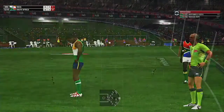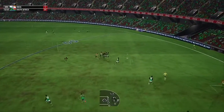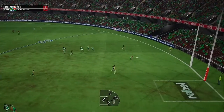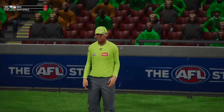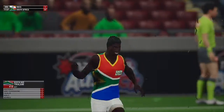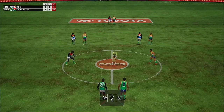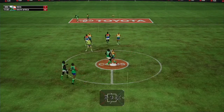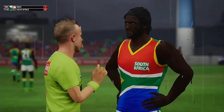South Africa by six goals. Players move as they look to provide an option. He's getting a lot of the ball, Gaz. He's showing everyone how it's done. Gets some reward for his efforts. The margin is 42. Won it down with the ball now. Just through the ball.